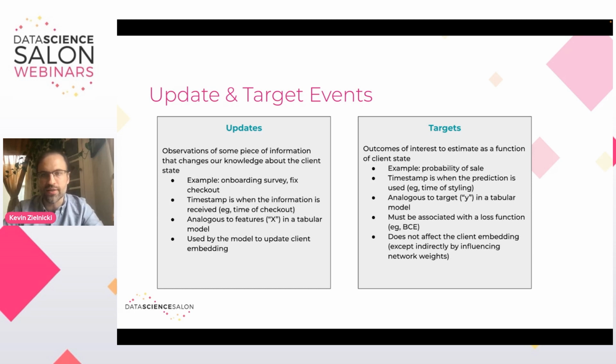And this is analogous to the target in a tabular model or regression model. It has to be associated with a loss function. We can have different types of targets with different loss functions. That gets back to our multi-target nature of the model from the unified client embedding section. But whatever type of target it is, it has to have a loss function associated with that type. And targets, importantly, don't affect the client embedding directly.